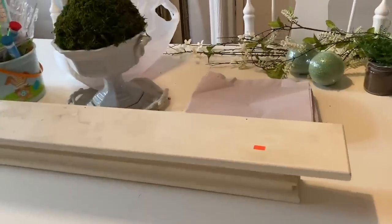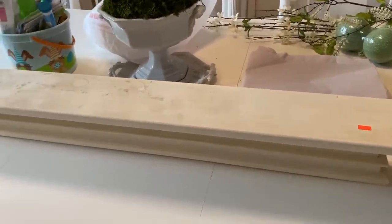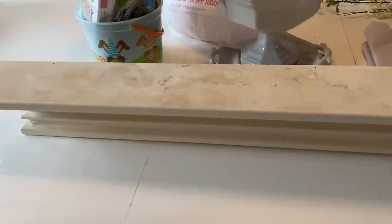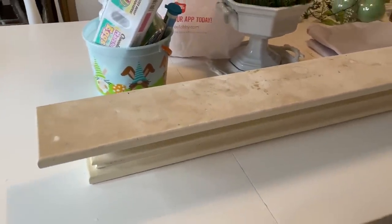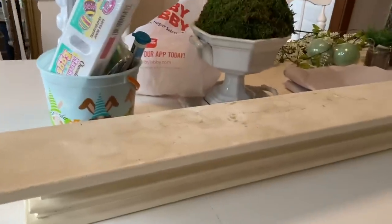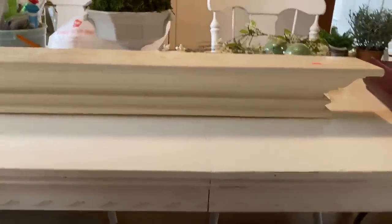At the time, I did not know where I was going to put it, but it was a solid wood mantle shelf, and it has been painted a couple of times. I will show you some of the different ways I've styled it over the last several months, but it's been such a great thrifted find, definitely one of my top favorites.